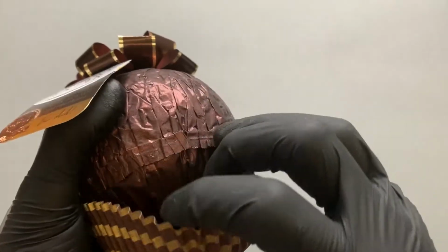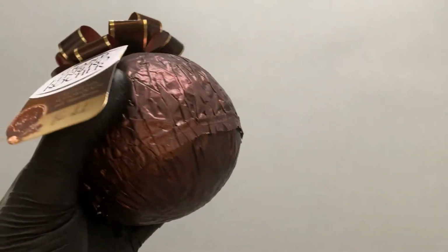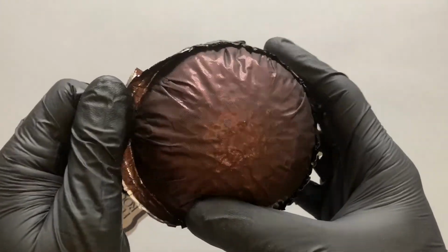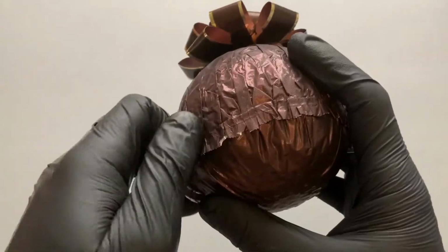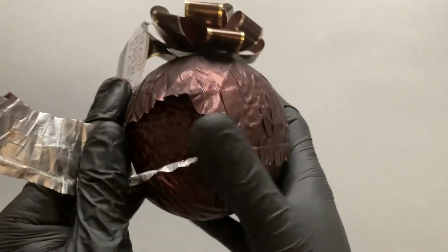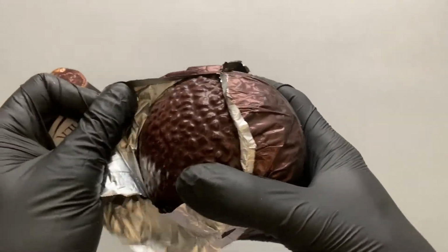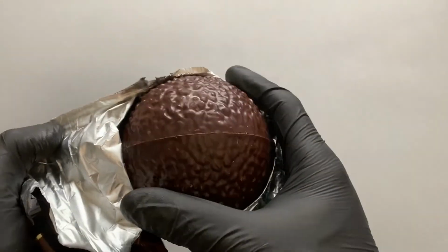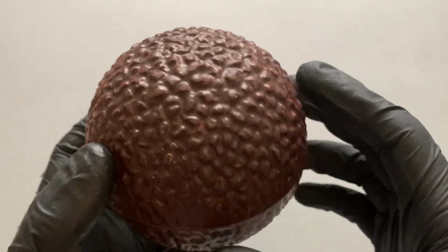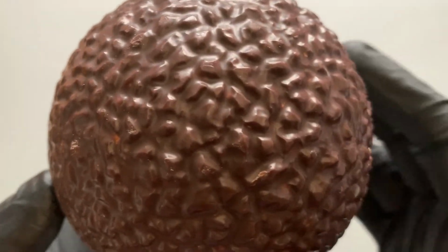I think here. No. So where do we have to open it? Like this? I really don't know. Oh, this is really huge. I think it's already a little bit melting, so I would say let's cut it.